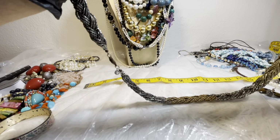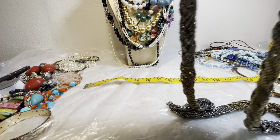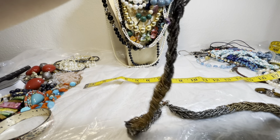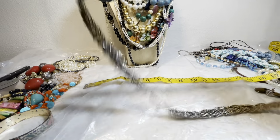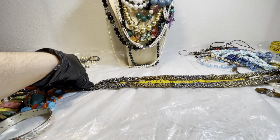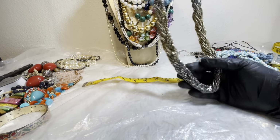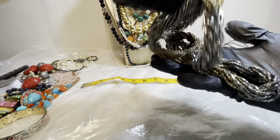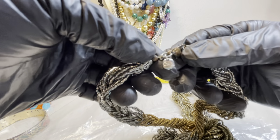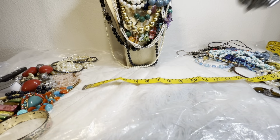Is that loose? Oh, that's got a little loose piece right there. Let's see, can that be fixed? Okay, yeah, okay. So this one measures 18. Yeah, that's a long one. So about, what, 36? So let's see it up close. And here's the Loft tag. So I would do 10 on that. Very heavy.